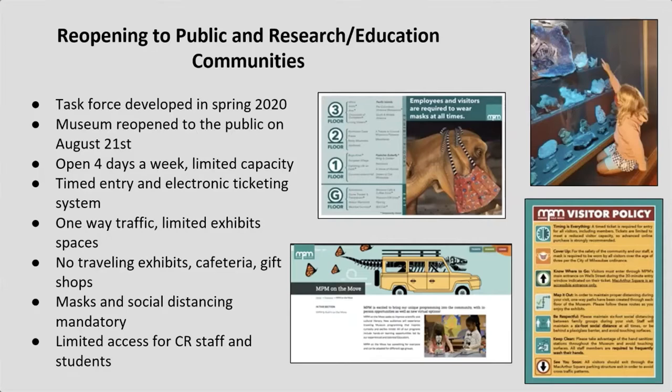Access is still very limited for CNR staff. For the most part, we are going in just one day a week. We're spreading people out across different days, trying to have people come in on the days that we are closed to the public. Other public programming departments are in a similar situation, for the most part, offering experiences to schools in the community virtually.